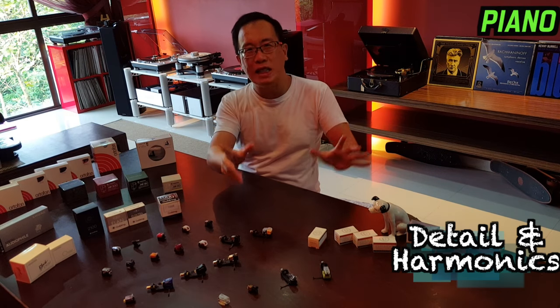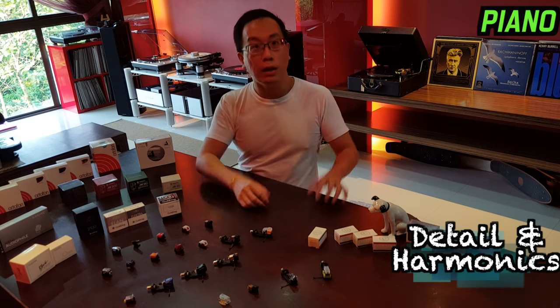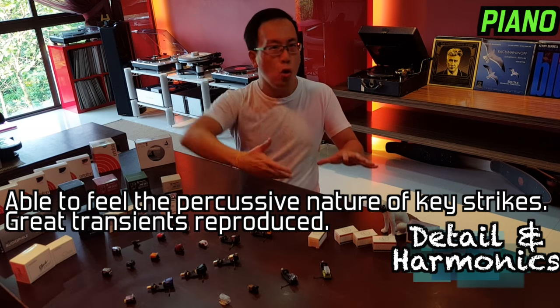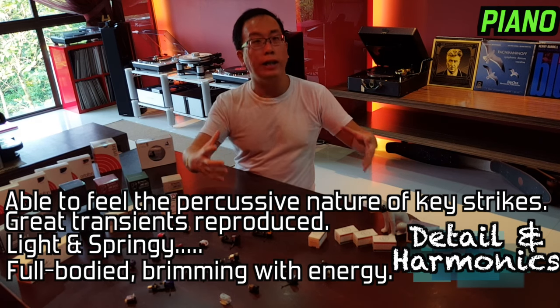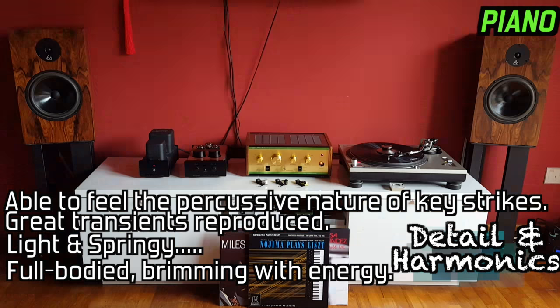Yet again, friends, spot on over here. Pianos sound beautiful. The percussive nature of the key strikes are reproduced with aplomb and go really fast. Light and springy on the higher notes, full-bodied and brimming with energy on the lower registers. Excellent.